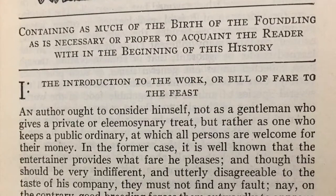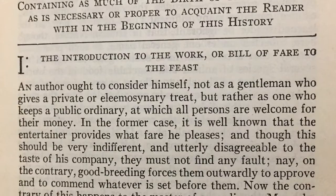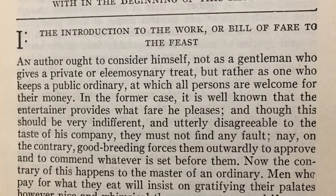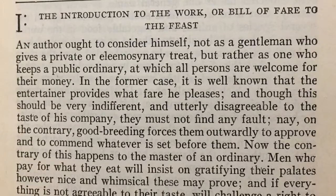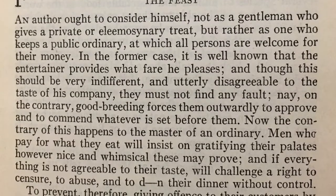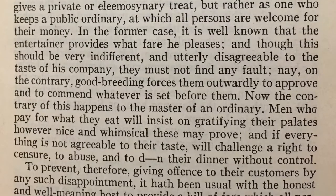But rather as one who keeps a public ordinary, at which all persons are welcome for their money. In the former case, it is well known that the entertainer provides what fare he pleases, and though this should be very indifferent and utterly disagreeable to the taste of his company, they must not find any fault. Nay, on the contrary, good breeding forces them outwardly to approve and to commend whatever is set before them. Now, the contrary of this happens to the master of an ordinary. Men who pay for what they eat will insist on gratifying their palates, however nice and whimsical these may prove, and if everything is not agreeable to their taste, will challenge a right to censure, to abuse, and to damn their dinner without control.